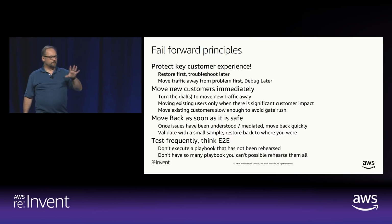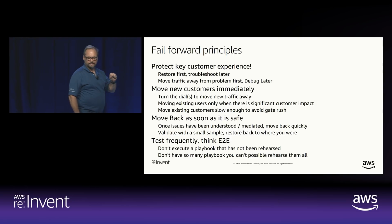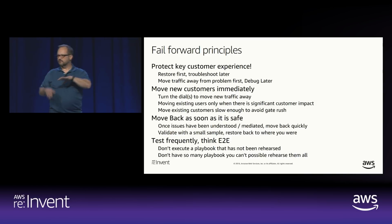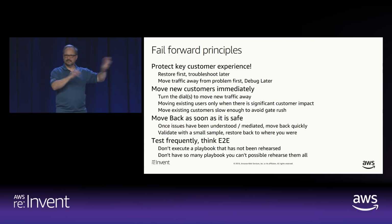The principles we followed here in terms of how we were going to handle situations at that peak is that we always protect the customer experience. Whenever there's an issue, don't stop the bug. Don't subject more and more users to the errors that you're seeing. Get out. Just get out. Figure it out later because we've got to protect the customer experience. That's key to what we do and how we operate.